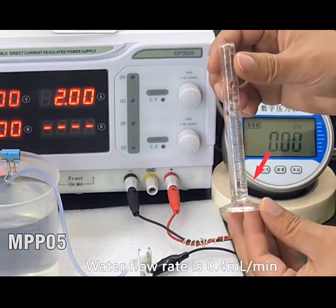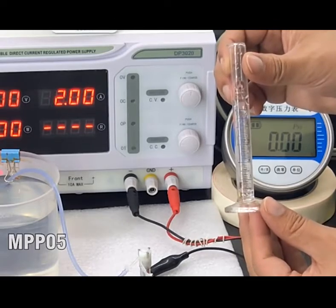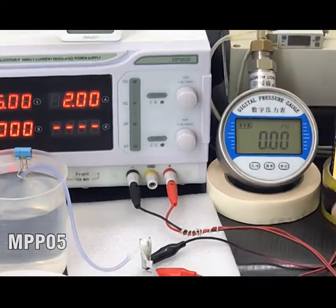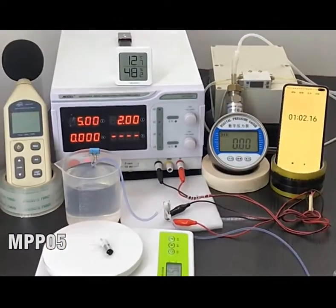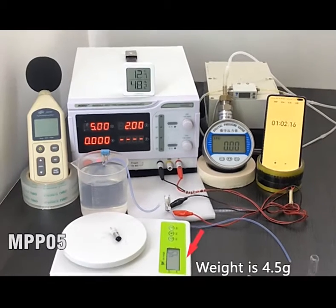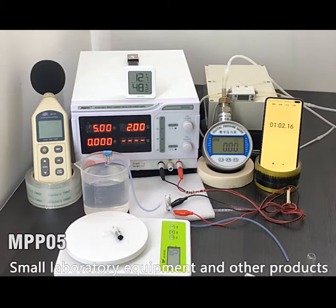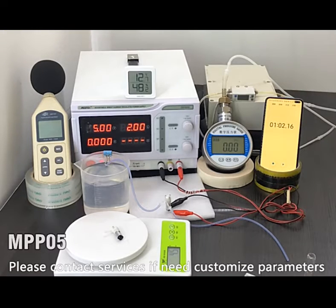Auto flow rate is 0.4 milliliter per minute. The pump weight is 4.5 grams. It is widely used in small medical equipment, small laboratory equipment, and other products. Please contact services if you need customized parameters.